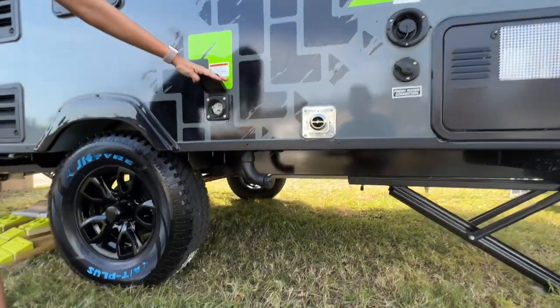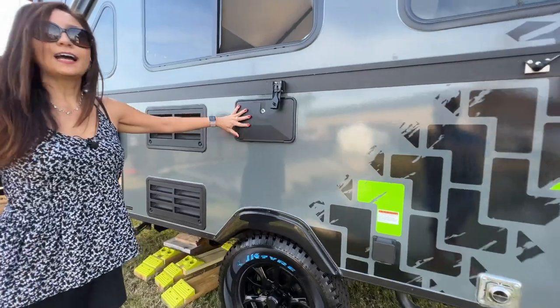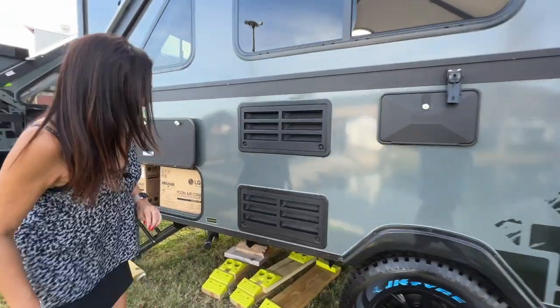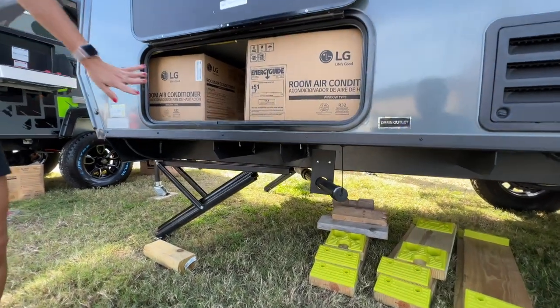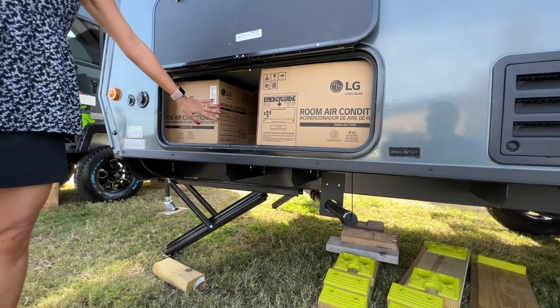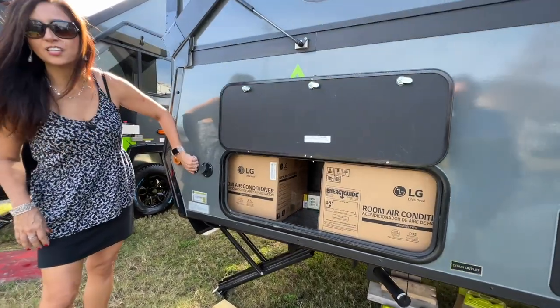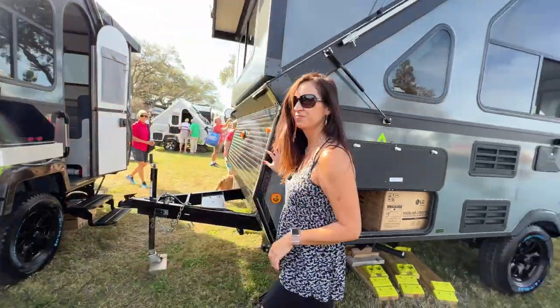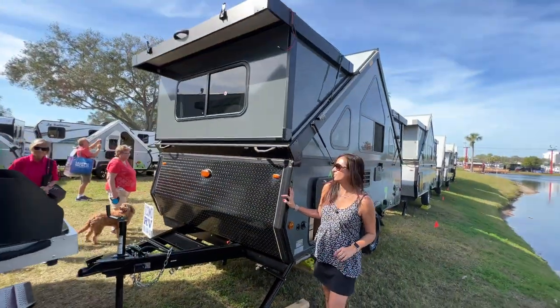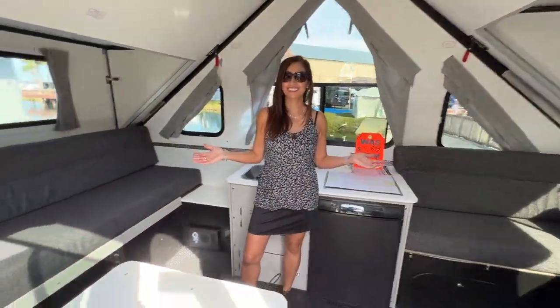30 amp connection, sewer connection down there, lockable outdoor shower, drain outlet over there, big storage area right on the side, cable connection, and solar connection. Leveling jack in front. And this is what it looks like inside.